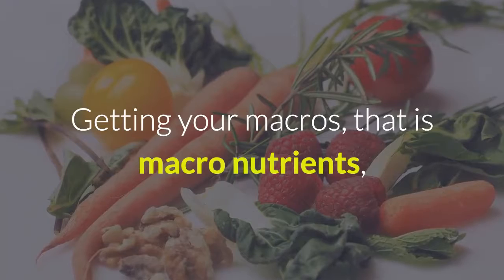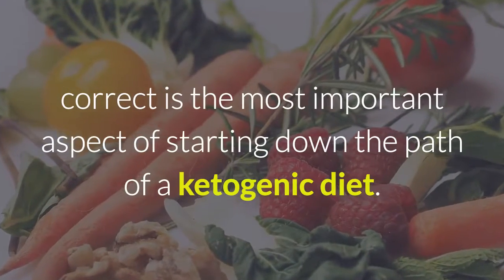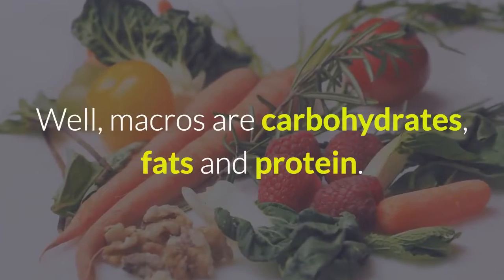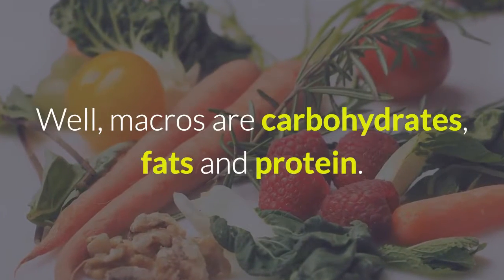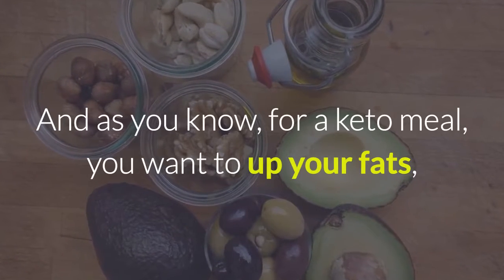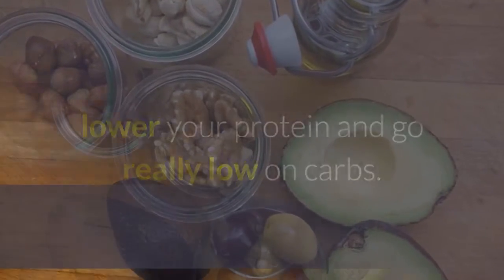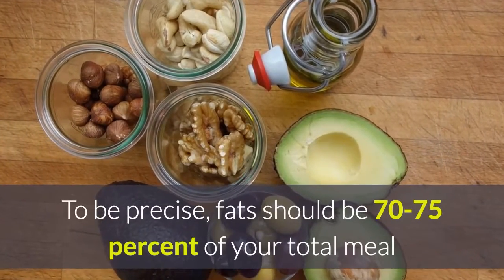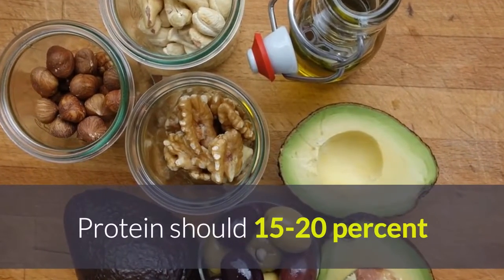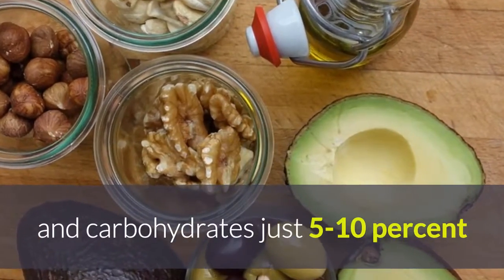Now, getting your macros, and that is macronutrients, correct, is the most important aspect of starting down the path of a ketogenic diet. So what are macros? Well, macros are carbohydrates, fats, and proteins. And as you know, for a keto meal, you want to up your fats, lower your protein, and go really low on carbs. Now, to be precise, fats should be 70 to 75% of your total meal. Proteins should be 15 to 20%, and carbohydrates just 5 to 10%.